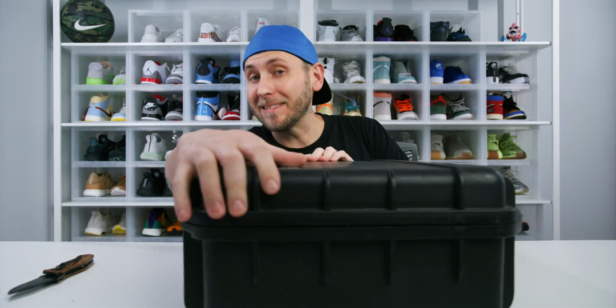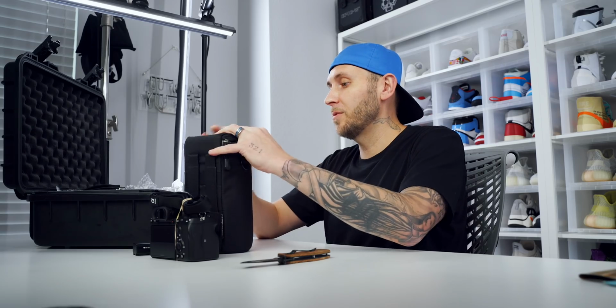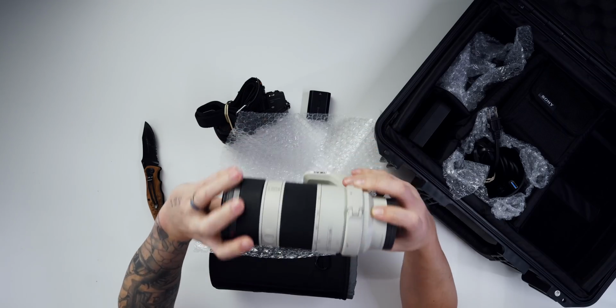I work with Sony quite a bit when it comes to testing out gear, and what they do is they always provide the gear on a rental basis, and it always goes through Lens Rentals. So if I'm not mistaken, this is the A7R4 right here. This should be the 70 to 200, which it is. This isn't the G Master, but it is a G series. This is the F4 version.